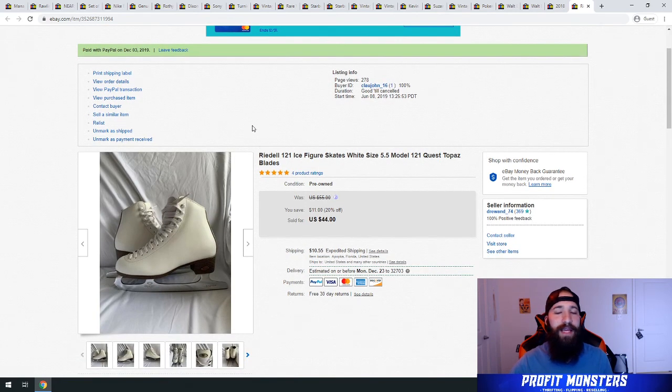This was a really random pickup that I got at a thrift store. I think I paid like $4 or $5 for these ice skates. I saw that they had a good resale value and they've been sitting for a while. And so I listed them at $55, ran the 20% off sale. Someone made me an offer of $35 and I accepted it just because this was stale inventory that had been sitting for a really long time.